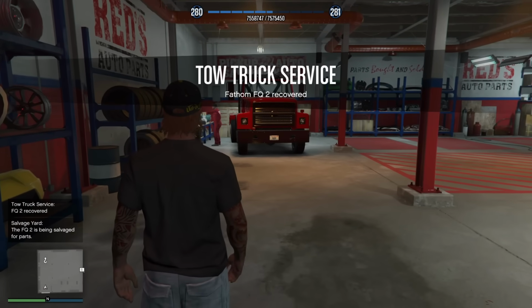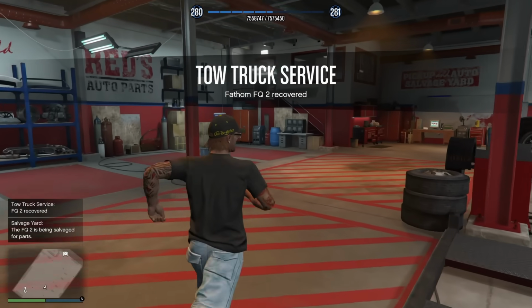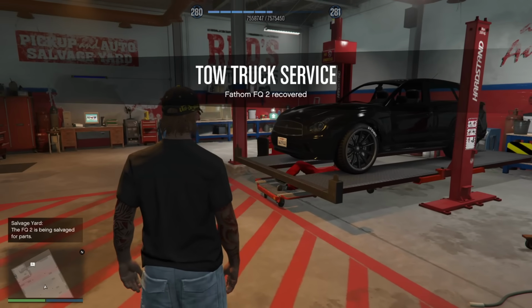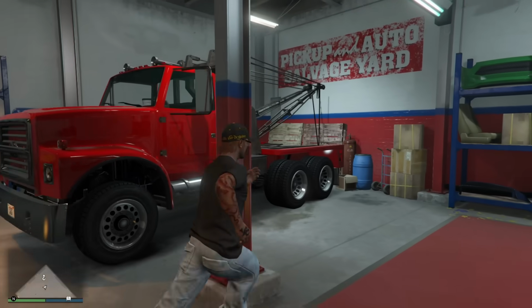Now, on top of this, depending on how many vehicles you brought back to your chop shop, your passive safe income will also increase. For every vehicle that you bring back, you'll get an additional $1,000 every 48 minutes deposited into your wall safe, which is pretty cool. So for that reason, I think the tow truck is the best vehicle from this DLC.